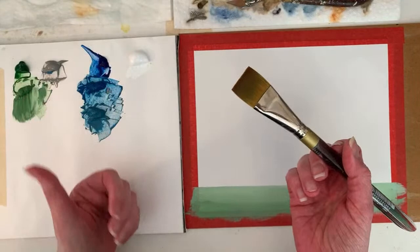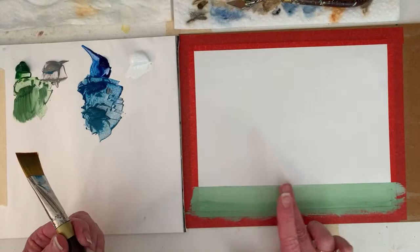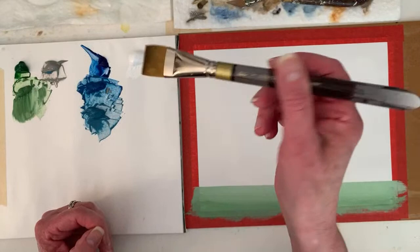Okay, so you want to kind of think darker at the top, lighter down to the bottom. We're almost dry. The other thing too, I don't know if you can see it at this angle. I'm starting up, then going down and then back up. You don't have to be that exaggerated, but you're kind of sweeping the floor.